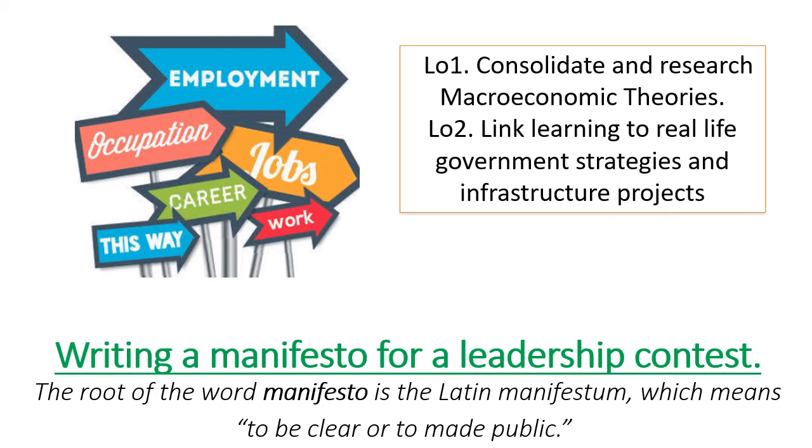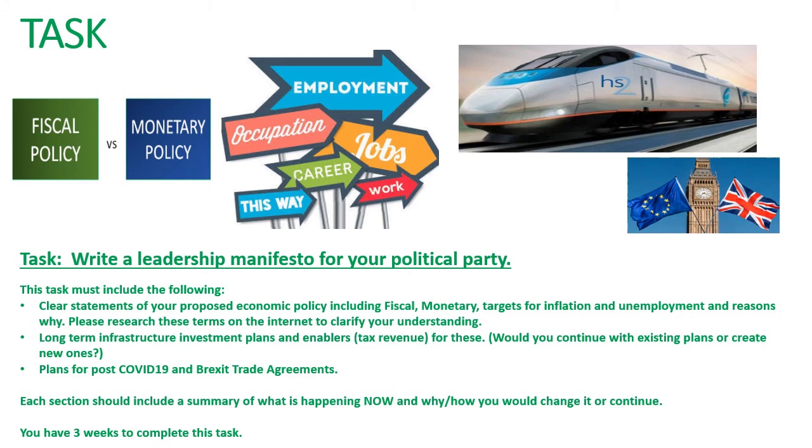It really gets them looking at some real life projects, anything that might be looked at at the moment in terms of our current students. We're looking at HS2 and various Brexit trade agreements, all the things that have been happening in the last year. So lots of economic policies that can be brought into this and really brings the course to life. So that's just an example of some work that our current students have been doing.